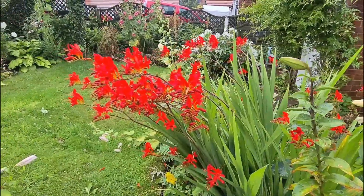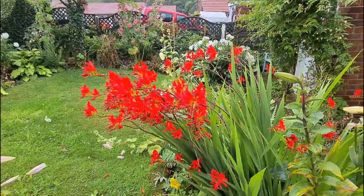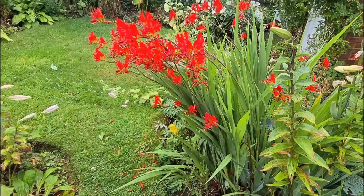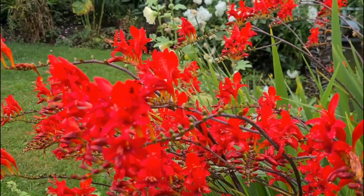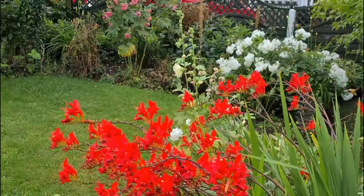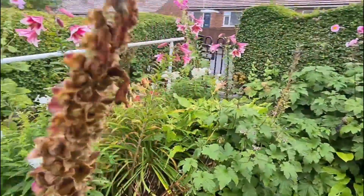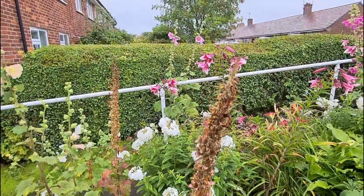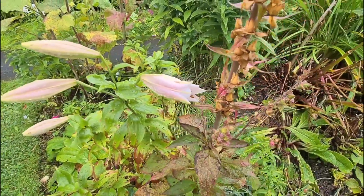Cosmia lucifer, this one's called. Absolutely amazing. The bees love it. Get a good view of those there. Just going around here. We have our foxglove that just set seed there. Another lily just starting to open.